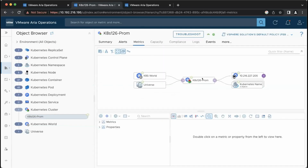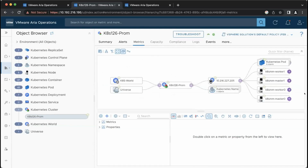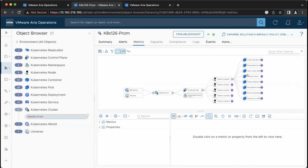So here, I'm going to drill down to a cluster a little bit to show you the control plane component metrics. So if I expand, this is my control plane right here. And most of these services are running as pods, so you can see, for example, I have the API server right here. And you can see there's now a section for your API server metrics.